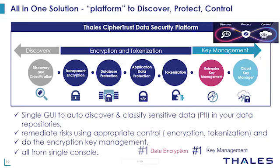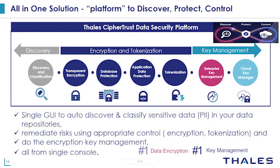From Thales perspective, here we have a one solution platform, basically CipherTrust, which is CipherTrust Data Security Platform. This combines data discovery and classification of sensitive data with comprehensive data protection using encryption and tokenization. And finally, the key management across a single pane of glass. So it could be on premises, it could be on cloud, it could be for hybrid deployments as the customer wants it. So basically, the key highlights being that it gives you a single GUI to auto discover and classify sensitive data, your personally identifiable data. And it also helps you to remediate the risks using appropriate controls, that is encryption and tokenization. And finally, do the encryption key management, all from a single console.